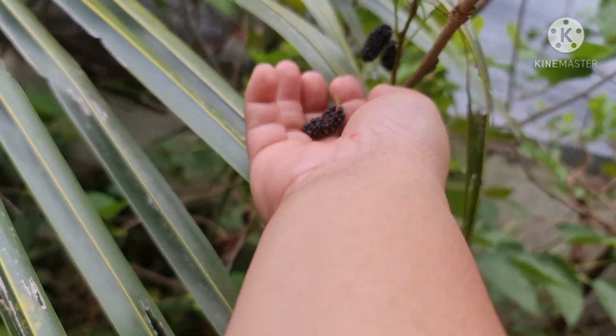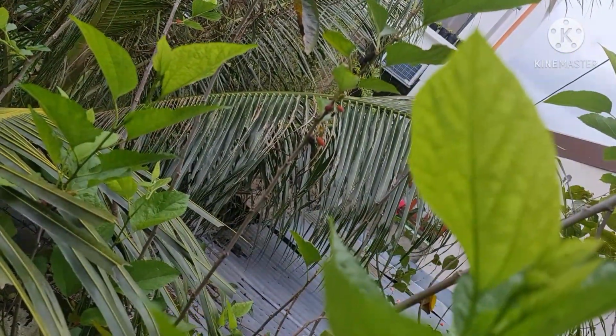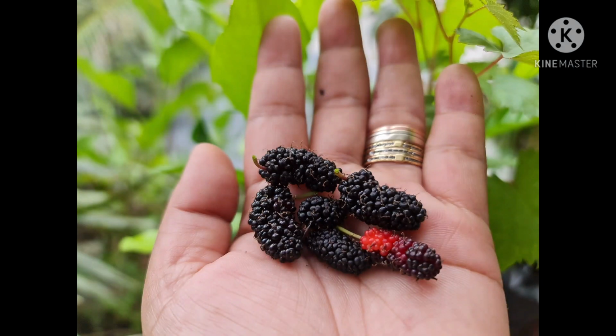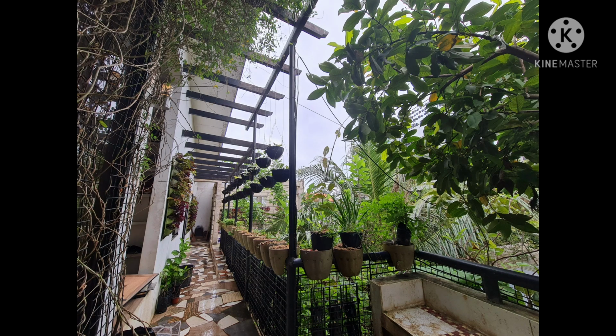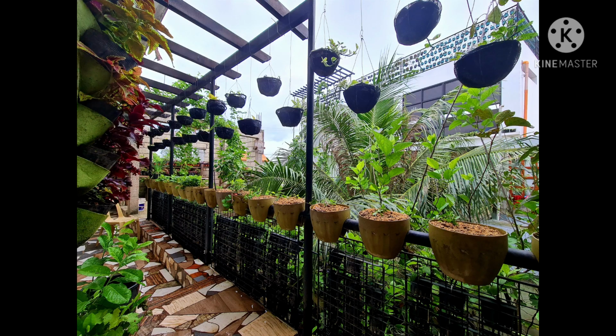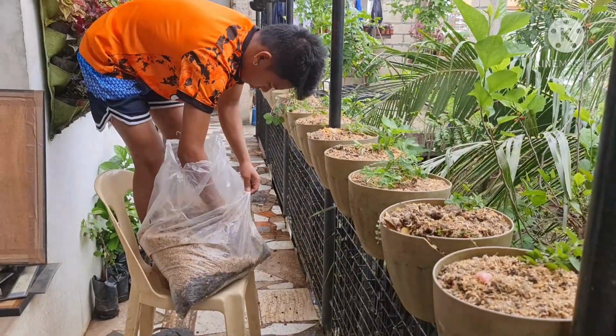Harvesting some mulberries early in the morning, fresh and delicious from the second floor. These mulberries are planted on the ground floor and we harvest them from the balcony on the second floor. This is a hallway outside, which serves as our balcony and also a garden. So we utilize every space, even the railings, the trellises, the walls, we put plants there.